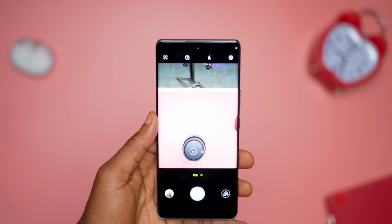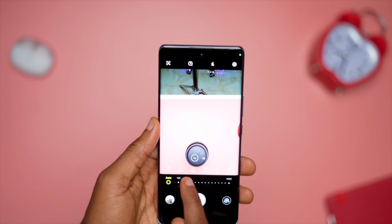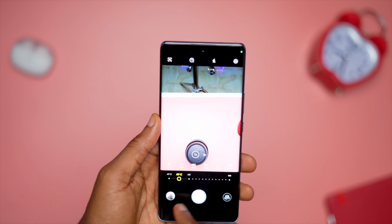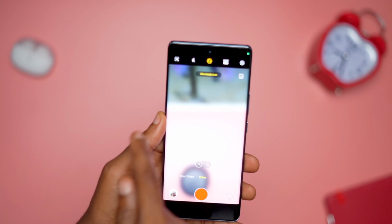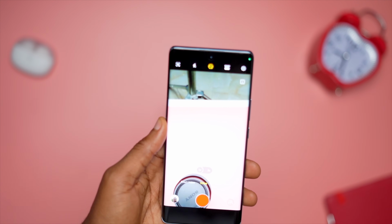There is also a pro mode with all the settings you need to manually dial in and lock camera properties such as the ISO, shutter speed and aperture. I was able to take some nice pictures. The pictures are not particularly spectacular, but they are definitely not bad, and for this price range, this is good. The max video resolution is 1080p at 30 frames per second, and there is an ultra steady mode here to stabilize the video.